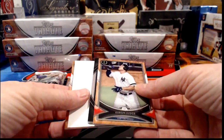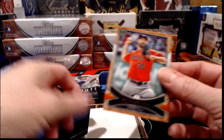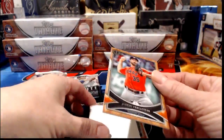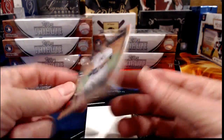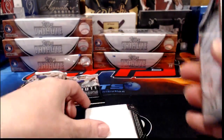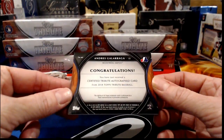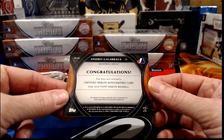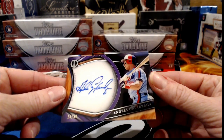I guess I could just cycle it and do the last card first, right? And then we'll save the hit for last. For the Astros, that is Justin Verlander. For the Yankees, we have Aaron Judge. Our hit, oh, I hate saying this guy's name. Galarraga. It's just so wrong, but anyway, it is a nice hit.